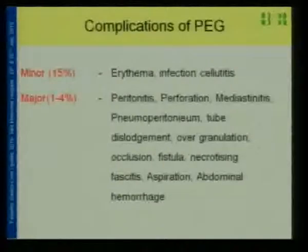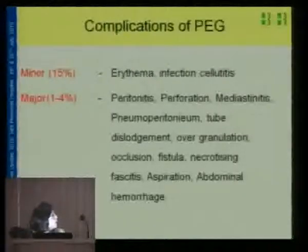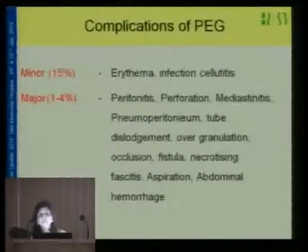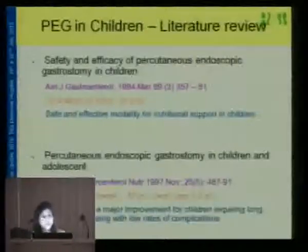And the complications, usually we see minor complications like erythema and infection. Infection in our setting was 4%, and major complications can also occur, such as perforation or something. So you do have to keep this in mind, and only people who are experienced in doing PEGs should do them, especially in children. It does have a lot of complications if it is not done properly.